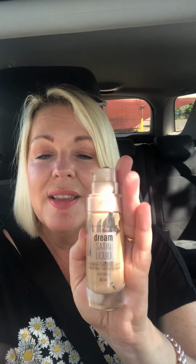Now, the second one I've got is a medium coverage and very medium price range actually, and this is Maybelline Dream Satin Liquid. Now, all of these things that I'm showing you dry down on my skin without powder, which for me is a win-win. This one is full of hyaluronic acid and it's a medium coverage foundation, and it comes in probably about £8.99.